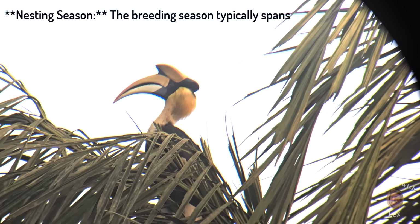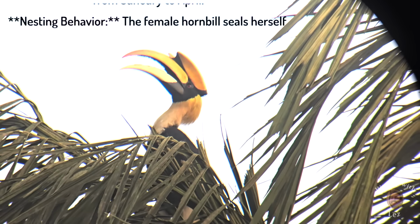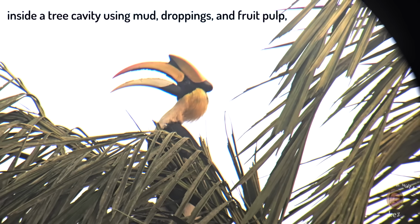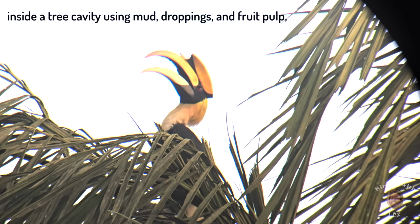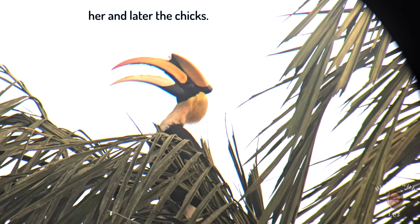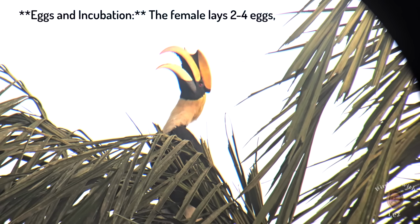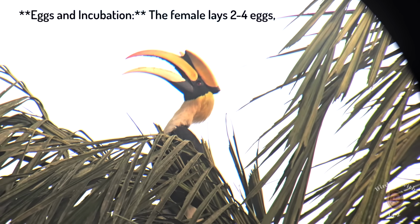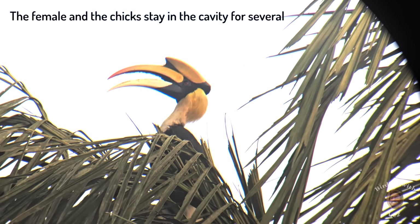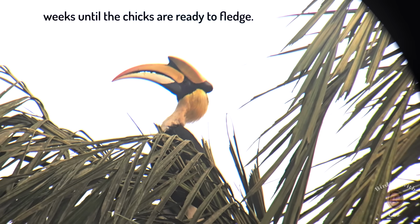Nesting season. The breeding season typically spans from January to April. Nesting behavior. The female hornbill seals herself inside a tree cavity using mud, droppings, and fruit pulp, leaving only a small slit through which the male feeds her and later the chicks. Eggs and incubation. The female lays 2 to 4 eggs and the incubation period lasts about 25 to 30 days. The female and the chicks stay in the cavity for several weeks until the chicks are ready to fledge.